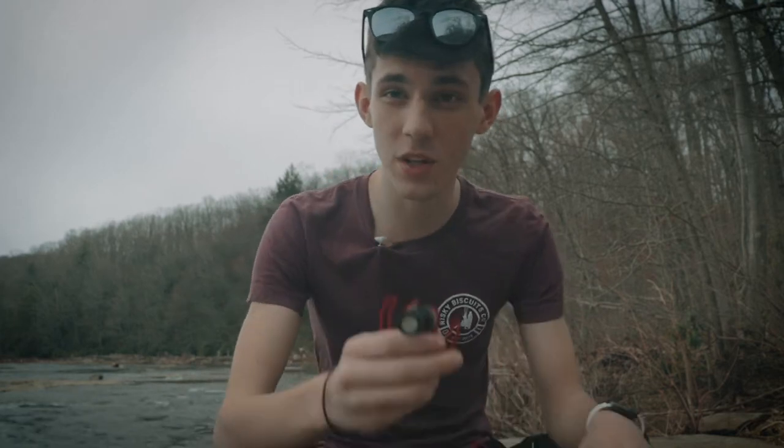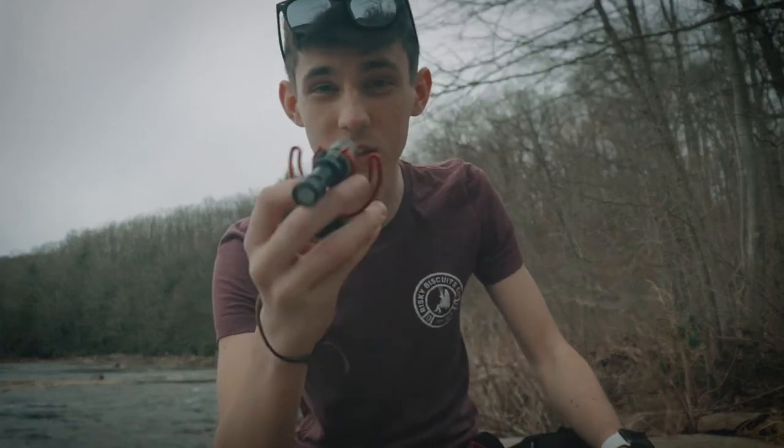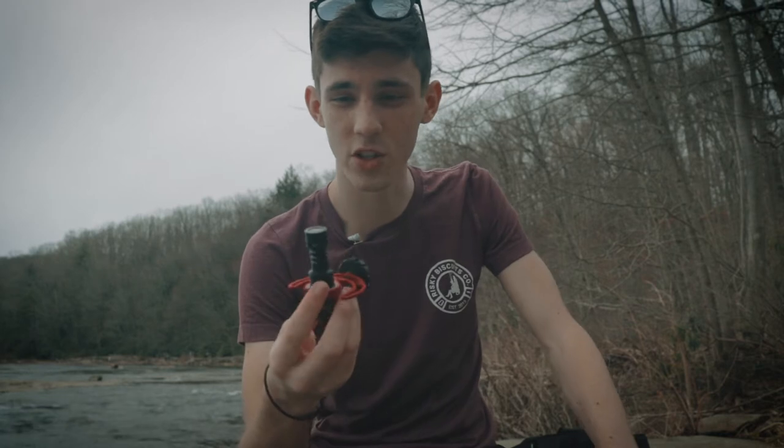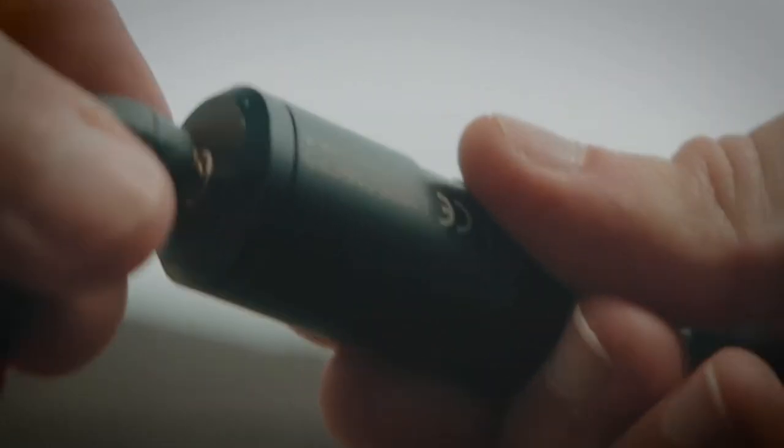Okay guys, so yeah, we're talking about the RØDE Video Micro. This is a great little microphone. It's only about 40 bucks, so that's really, really cheap. So I picked this mic up originally for my second wedding. The first wedding that I did everything all on camera mic, and this is how that sounds.